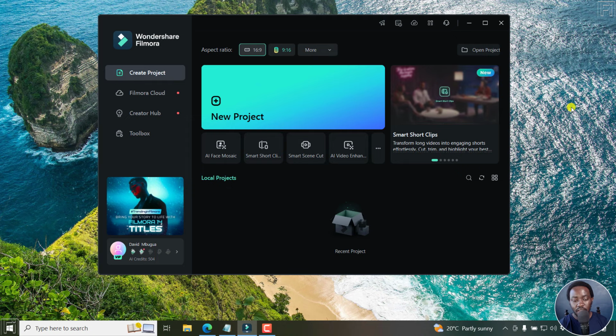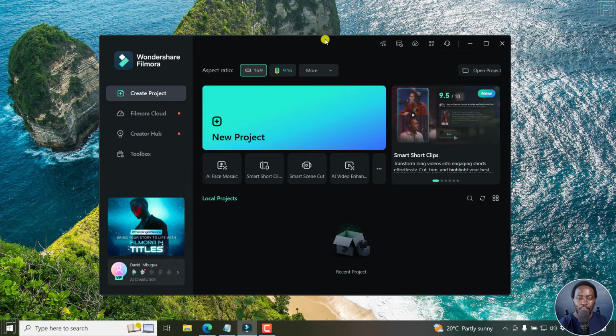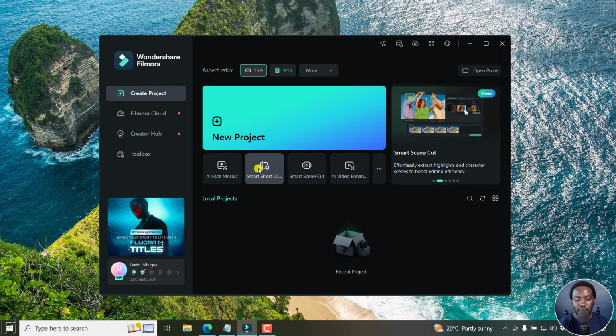and now we can just go into Filmora 14 itself to literally see what's new. So this is Filmora 14. This is what it looks like. The home page more or less looks like Filmora 13, hasn't changed much, but you can already see the smart short clips here, and you can see more or less the features also here.